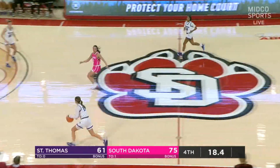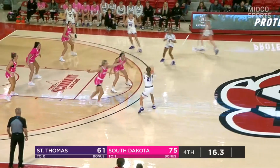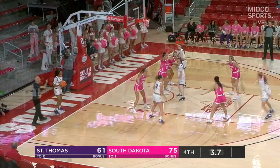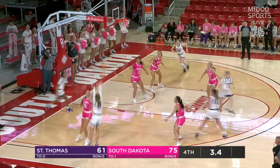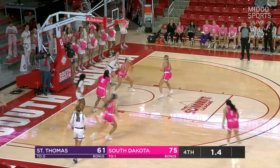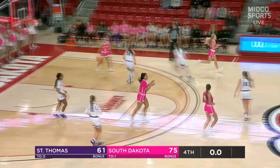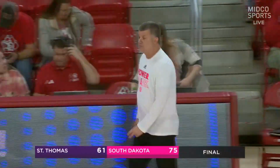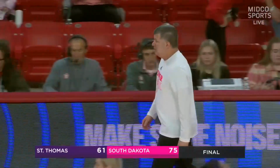And Olivia Kiefer and Coral Mason will check into the game. And of course, as I say that, something crazy will happen. Scalia for 3, missed everything, and that'll do it for this one. 75-61, a 14-point win for South Dakota.